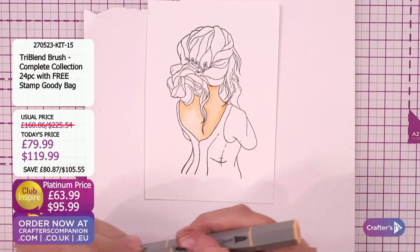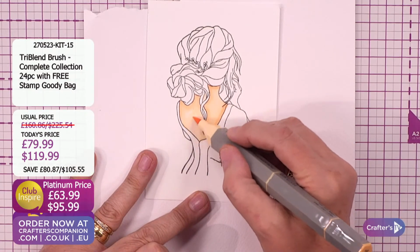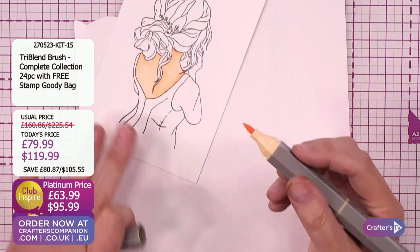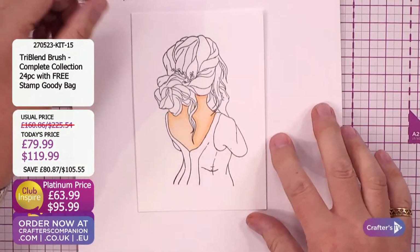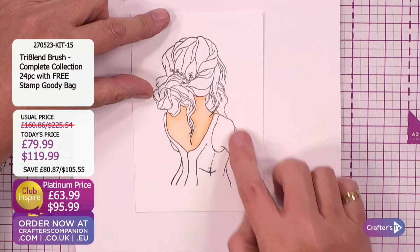And then back to the light one. And again, I'm just nudging into that mid-tone. And then I'm just going to leave that and come back to it. Sometimes I'll go in with the darker one again, but we'll come back to it. I do the same for her arms. There's a little bit of her elbow here and then her other arm.